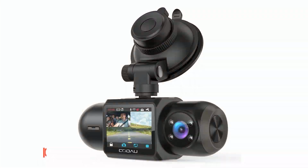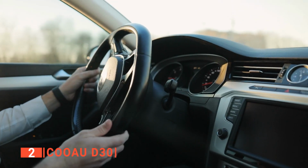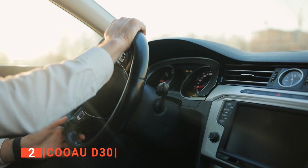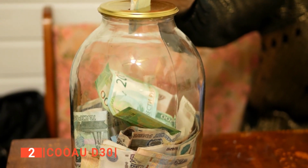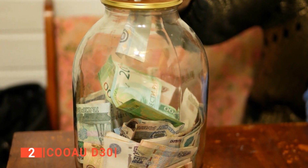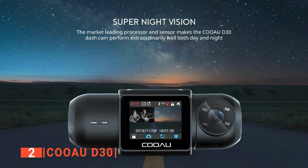The second product on this list is the COOAU D30. When looking for products to improve your fleet of vehicles, it's critical not to overcomplicate the process. Using products that serve multiple functions can benefit you and help you save money. That's what makes COOAU D30 an ideal choice.